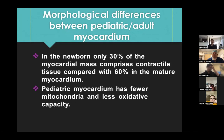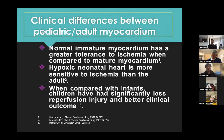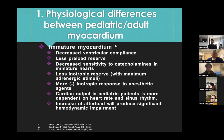Compared to adults, children tend to have more flexibility versus ischemia, but some studies said the neonatal myocardium is actually even more vulnerable to ischemic or reperfusion injury. Anyway, our center has a lot of neonatal cases. We have to be meticulous about myocardial protection.